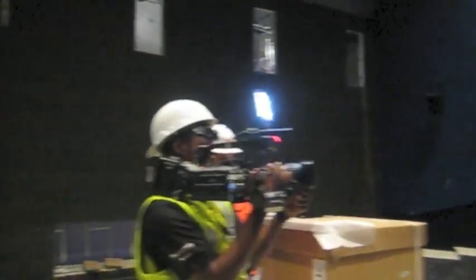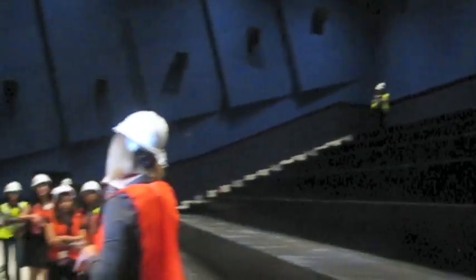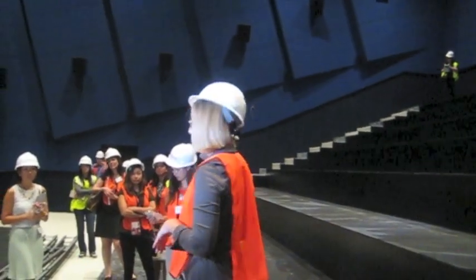We run digital projection everywhere, and then we also have 35 millimeter capability in all of our theaters. I think there's two here that can play 35 millimeter because we do play a lot of retrospectives. So some of those are only available in film.